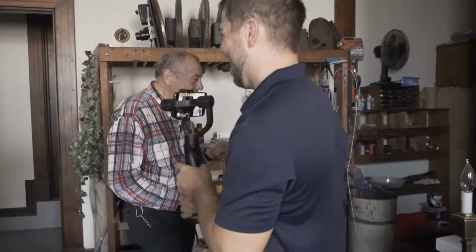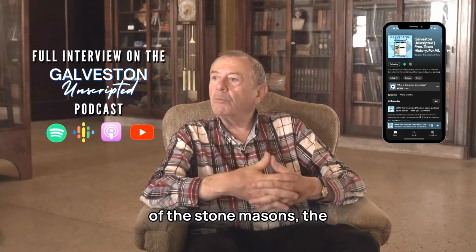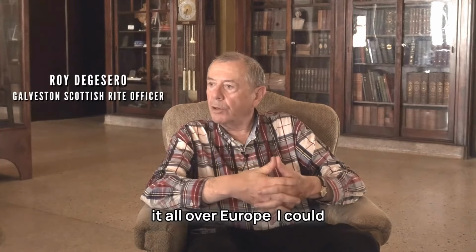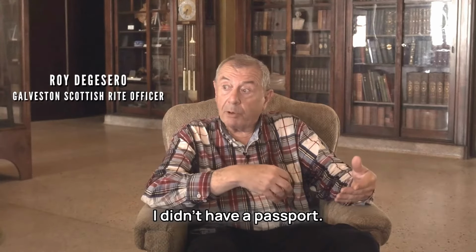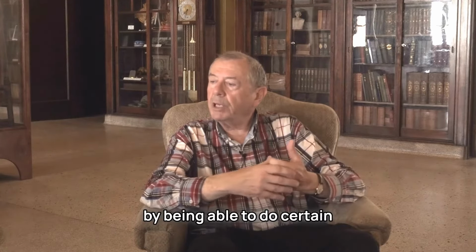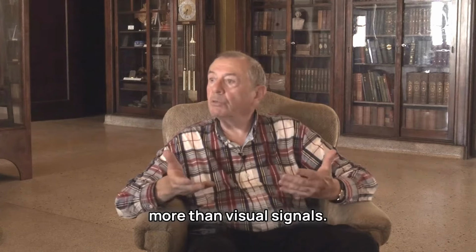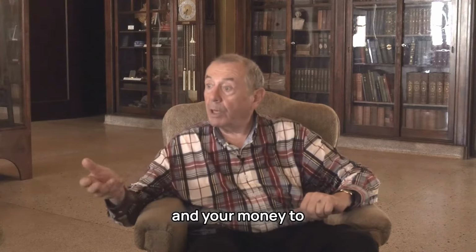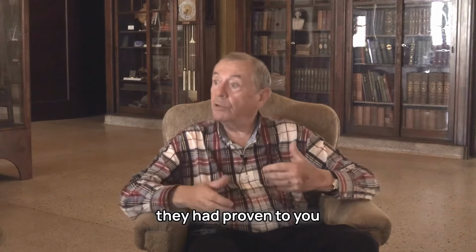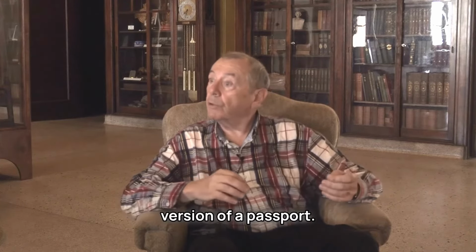What we would do is we'd actually have stagehands here who can manipulate and work all this stuff. It's way too delicate and way too old. There's a lot of discussion amongst Masons as to exactly where and when and how, but this grew out of the stonemasons, the people who used to build cathedrals all over Europe. I could identify myself because I didn't have a passport, I couldn't even read, but I sure knew how to do stonework. I could identify which level of masonry I had attained by being able to do certain signs or symbols or words or explanations of things without using anything more than visual signals. And so you could trust people with your life and your money to build things because they had proven to you that they knew these. And this was considered to be absolutely top secret to be able to identify yourself like that. That was their version of a passport.